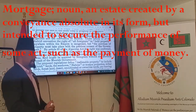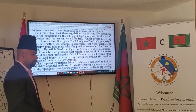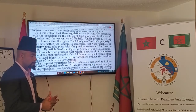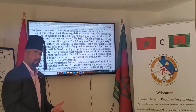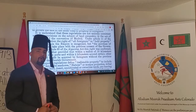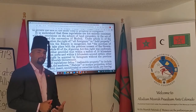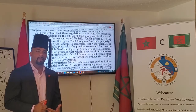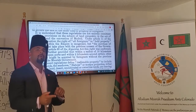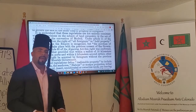It is understood that these regulations are not entirely consistent with the provisions on the subject of land ownership in the Act of Algeciras and the Convention of Madrid. Under Article 11 of the Madrid Convention, the right of all foreigners, quote unquote, to hold property, quote unquote, anywhere within the empire is recognized. See, these people call themselves United States citizens, i.e. white people, quote unquote, or the applied term American, quote unquote. They're holding land in the empire with mortgages and deeds, which are not by law ownership, it's only possession. And that possession only comes by permission of the Moroccan government. If you don't get permission from the Moroccan government, you can't even have possession or ownership.